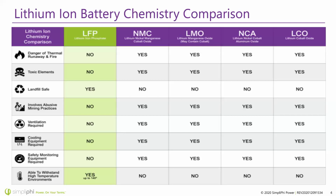We all know a majority of cobalt comes from the Democratic Republic of Congo on the African continent, and there are oftentimes some pretty unfortunate practices in how that is mined, often involving children. So it's just something as a supply chain to certainly consider, what's going into that battery and how that impacts everyone from a human perspective. So philosophically, LFP is something we at SimpliPhi, of course, chose over 10 years ago.